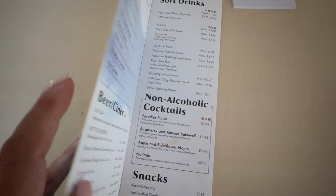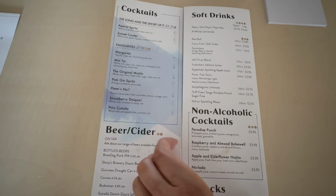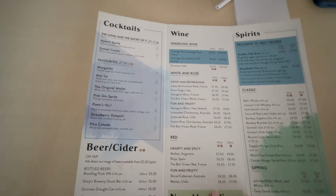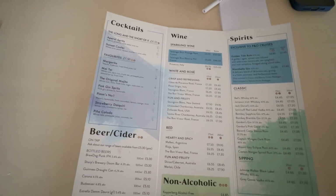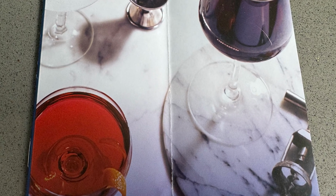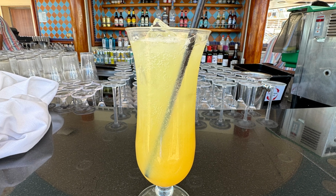Now, if you haven't pre-booked the drinks package, you might be asking yourself how much are the drinks on board. As soon as you arrive, you will find the drinks menu in your cabin, which is great, so you can choose your favourite drink and see how much it will be. There's also a drinks package brochure as well. If you decide to add on the drinks package, you can within the first 48 hours of your time on board.